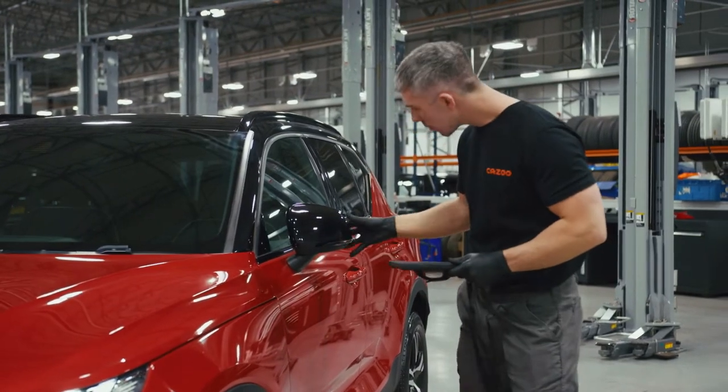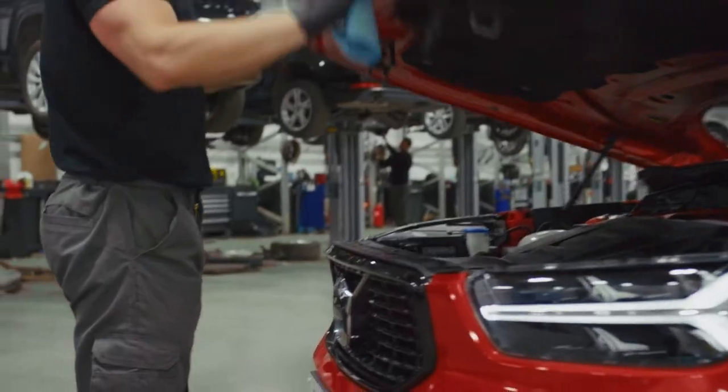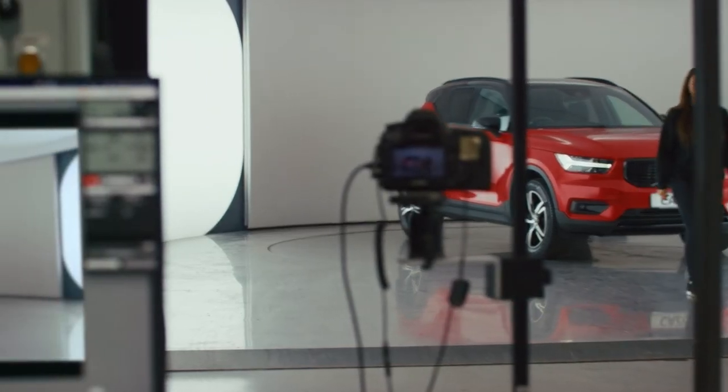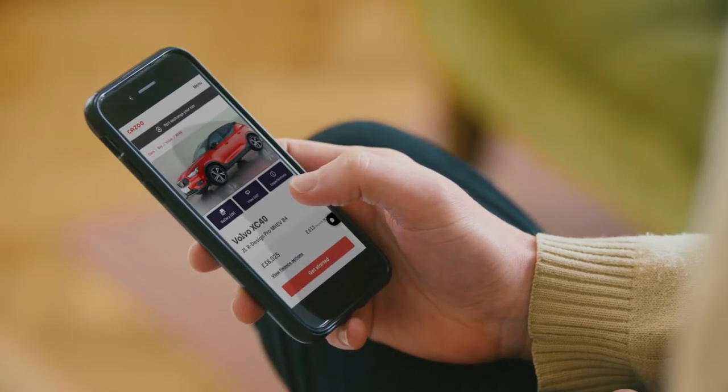As we sell used cars, you should expect some general wear and tear relative to the car's age and mileage. We do our best to fix cosmetic imperfections, and we show them in the car's image gallery, in line with our quality standards. Just click on Imperfections.